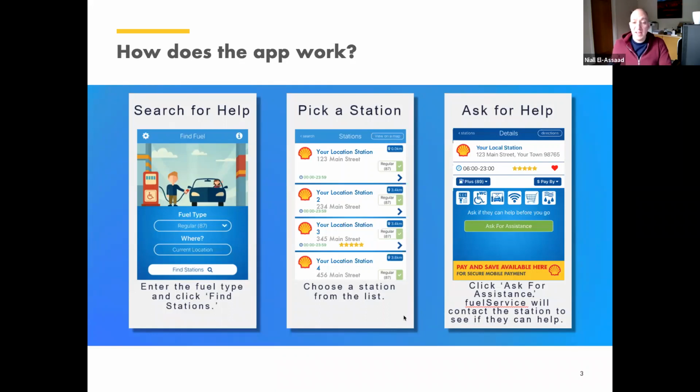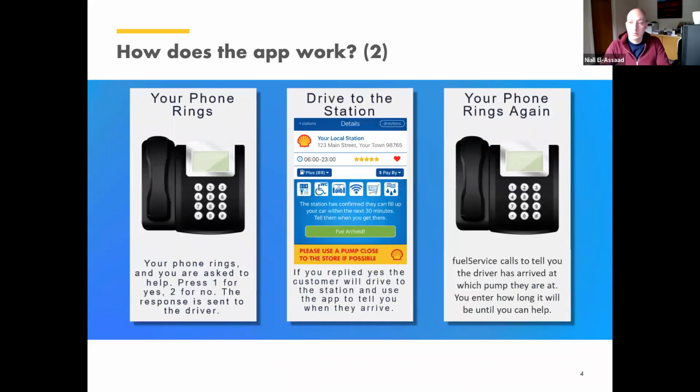And then the very next thing that happens is that it makes contact with your station. So this is the first point of interaction from your point of view: the phone will ring at the station. And it'll ask with a very simple message: disabled driver request from Shell. Are you able to help a disabled driver within the next 30 minutes? Press 1 for yes or 2 for no.